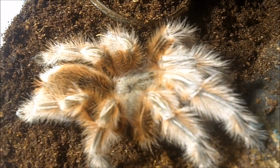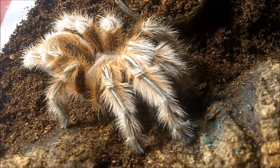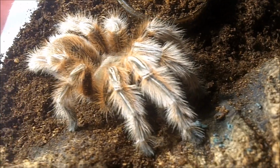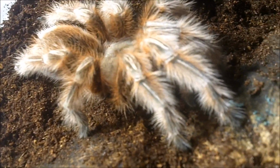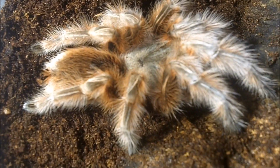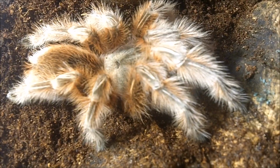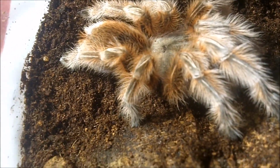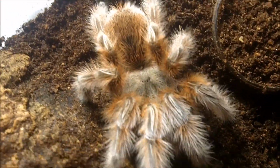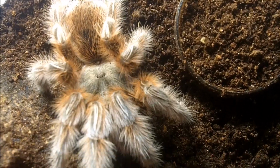Alright, this is my last Grammostola I'm going to share with you. This is a Grammostola species maule or species conception, which is the orange fluff. As you can see, very bright orange. When a rose hair red phase molts, it's actually going to be a lot more reddish than this. Typical Grammostola temperament, moody, but she is a very good eater.